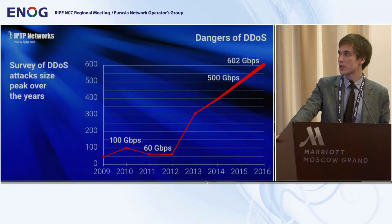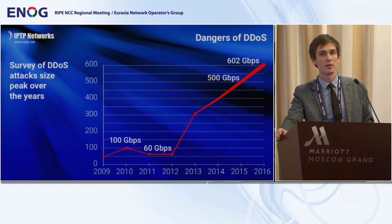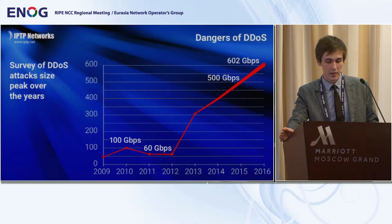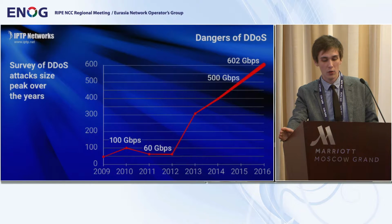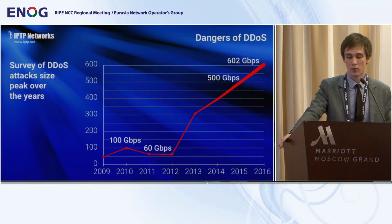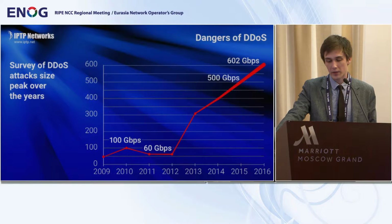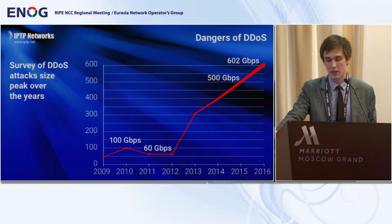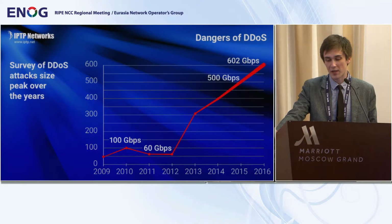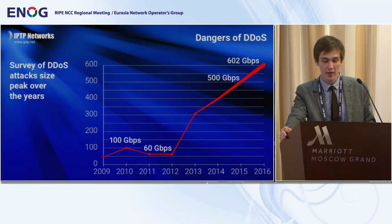One can see from this chart that the volume of DDoS attacks constantly grows over the years. For example, a year ago it was about 500 Gbps, and in January the sites of Donald Trump and BBC fell under an attack of about 602 Gbps, as was reported by the group which created this attack.